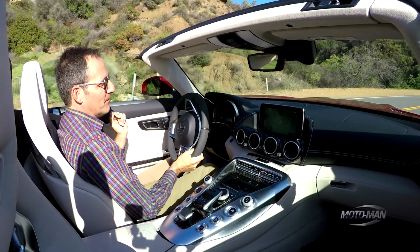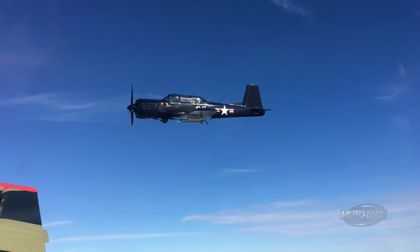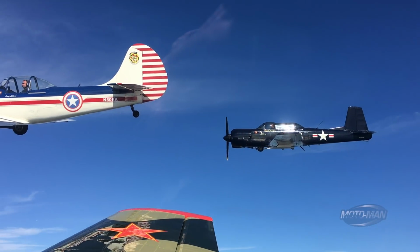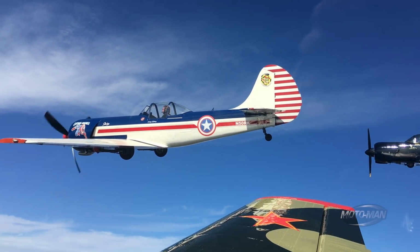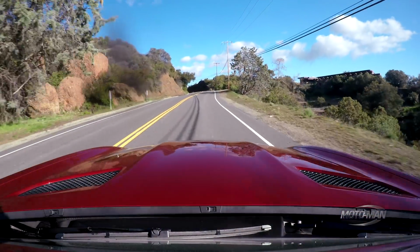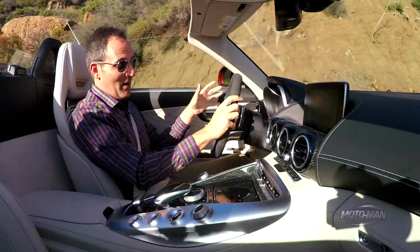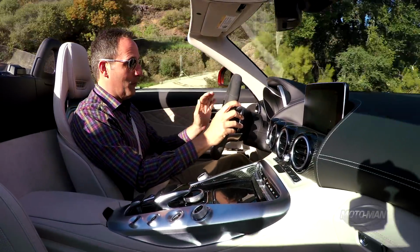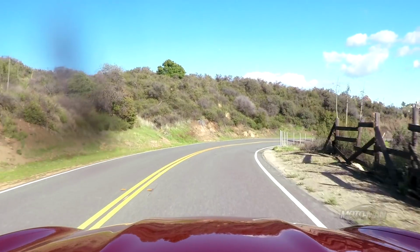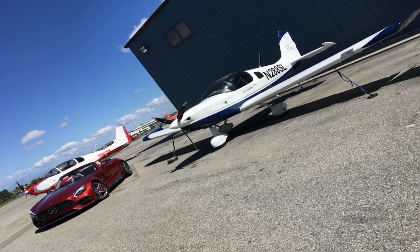Let me clarify. You know I'm an av geek, but this, it's like being strapped to the wings of the Luftwaffe, looking down this long hood. Remember, it's like your eyes playing a trick on you in that you think this thing is going to drive a certain way and it drives a completely different way. Well, this is all about communicating with your heart as a car guy. Well, me as an av geek as well.